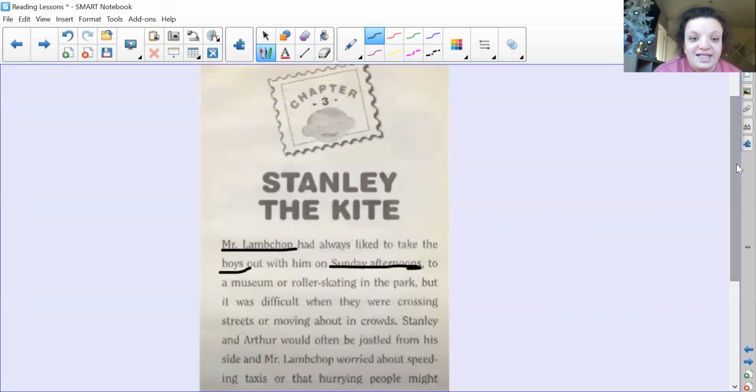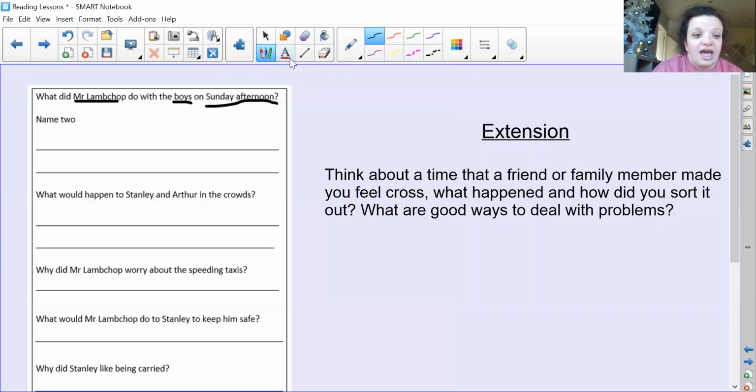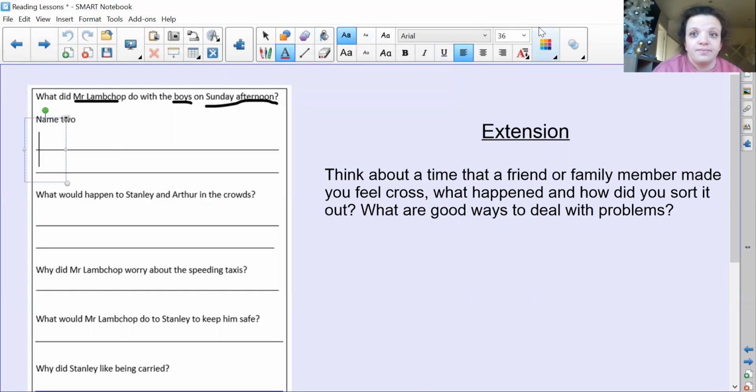Mr. Lambchop had always liked to take the boys out with him on Sunday afternoons to a museum or roller skating in the park. So two things they liked to do together was a museum or roller skating.